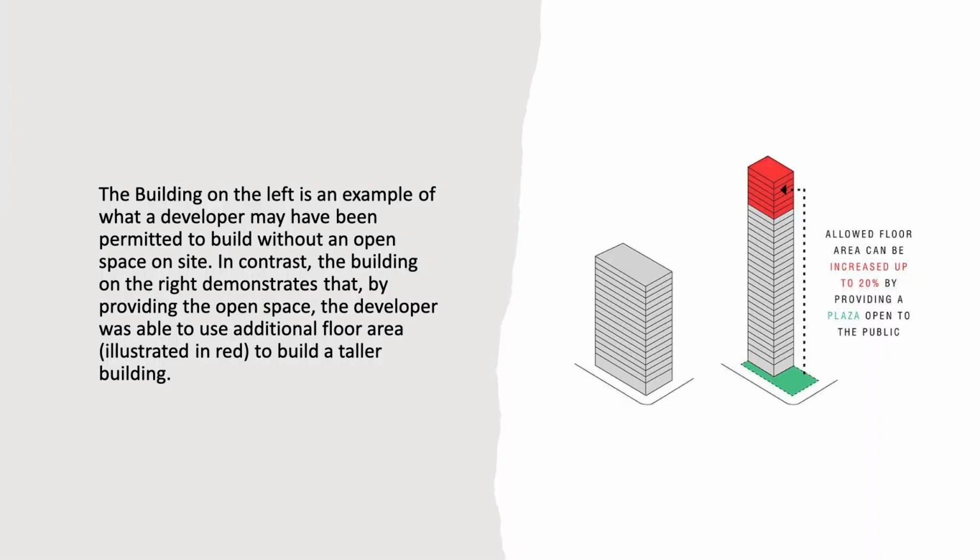The building on the left is an example of what a developer may have been permitted to build without an open space on site. In contrast, the building on the right demonstrates that by providing the open space, the developer was able to use additional floor area, illustrated in red, to build a taller building.